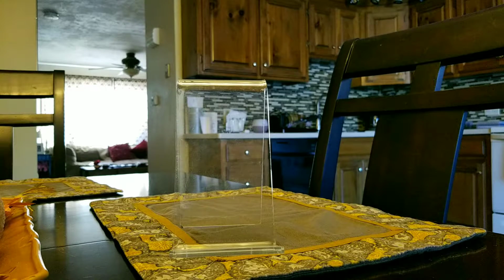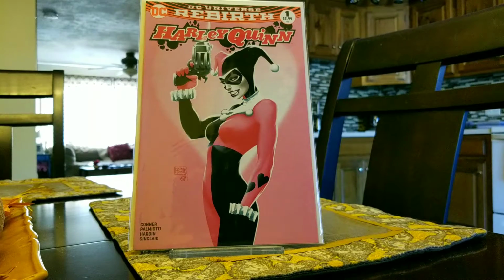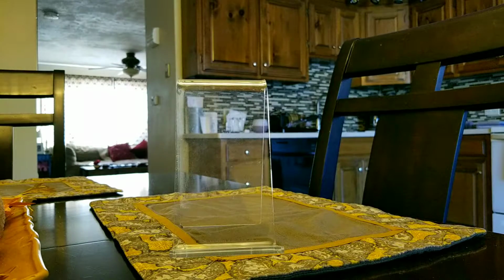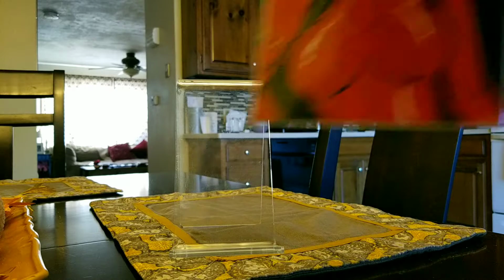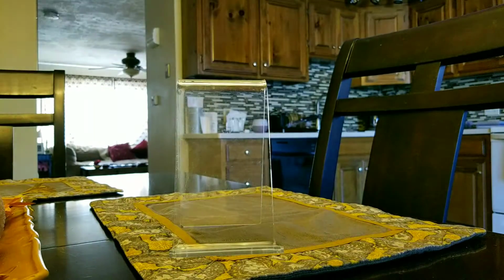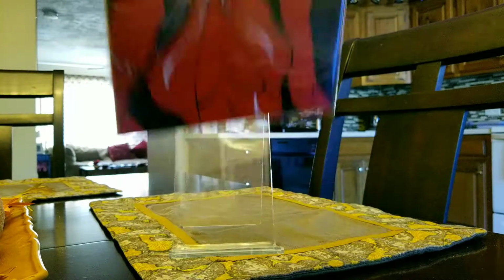I can't get this one signed, but I'm just going to get it graded. It's the Harley Quinn 1 Humble variant where you had to give money to get it. I donated $5. I got it. J. Scott Campbell variant. It's the 1 in 50. Nope, sorry, it's the 1 in 100. So I'm going to have him sign that for me.